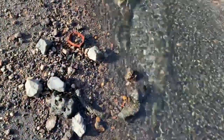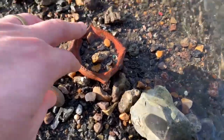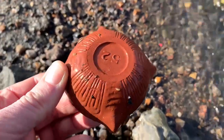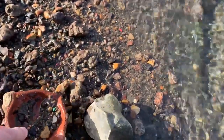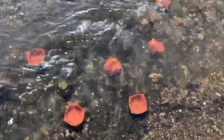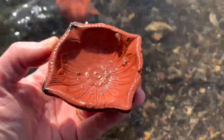Gorgeous. Do you see the orange terracotta bowl next to the water? It's a Hindu Diwali lamp. And they tend to put them always in running water, which you can see here. And I spot a few more down here. So these are all modern finds, but it just shows that the river still has a purpose and that Hindus living in London are still using the river for religious purposes. They consider it sacred, but isn't that beautiful? Look at that, gorgeous.